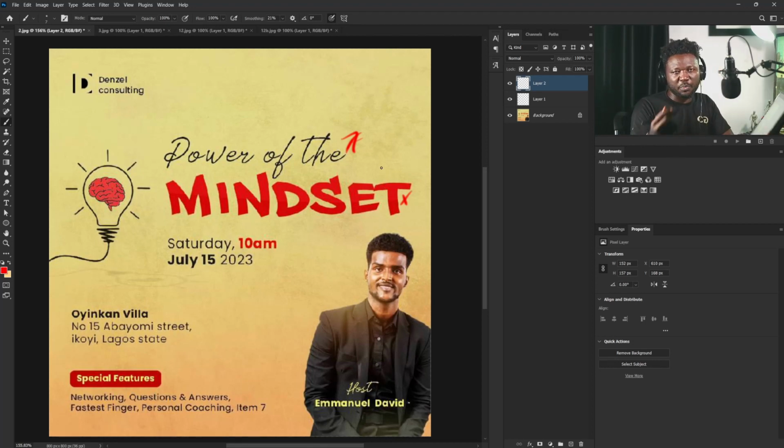Your fonts should look corporate. You're supposed to use more of sans serif or serif type. Playful fonts like these are not really good, and that's why I said font is also another way of creating that illustration on your design. So when you don't use the right font on your design, it's going to change the message, and that's why this design is not successful.